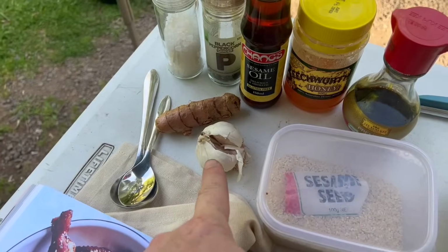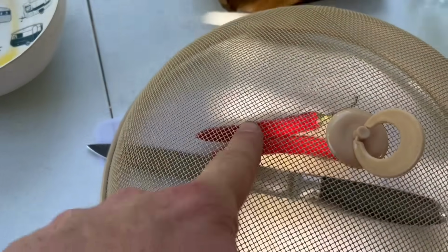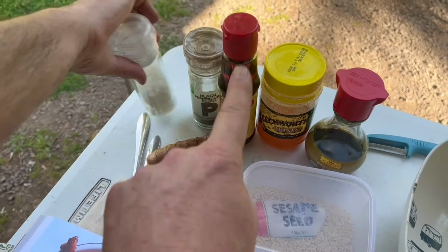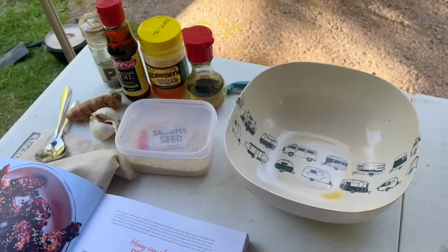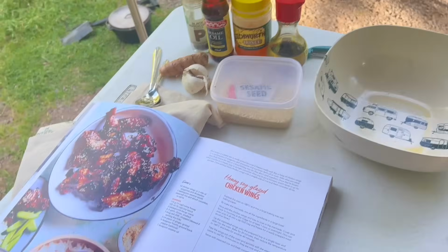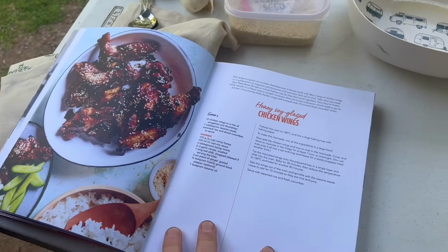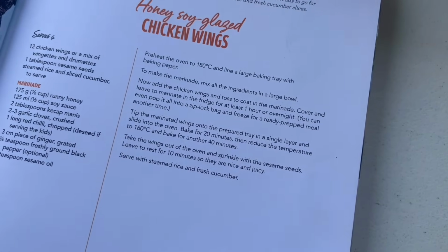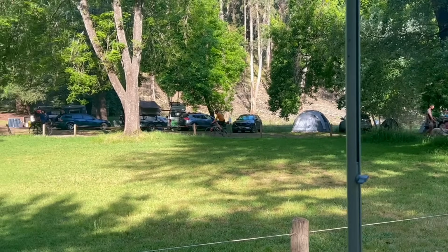Garlic, chili, which we've got under the cover, ginger, pepper, and sesame oil. Okay, so we don't need salt. Okay, all right. We've got our list. Now, I suppose I should put it together, eh? Read the instructions properly.